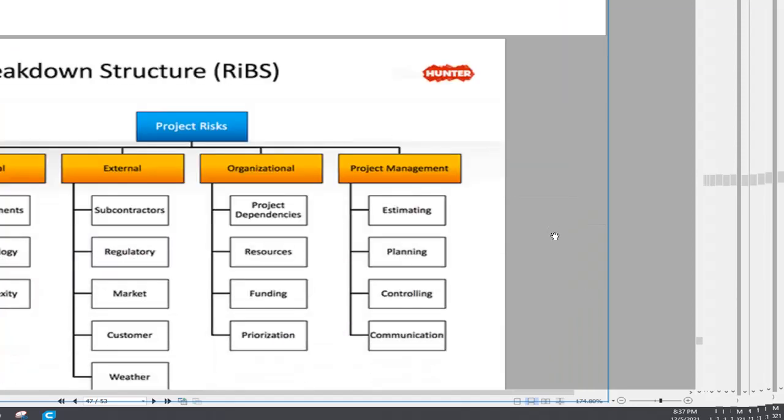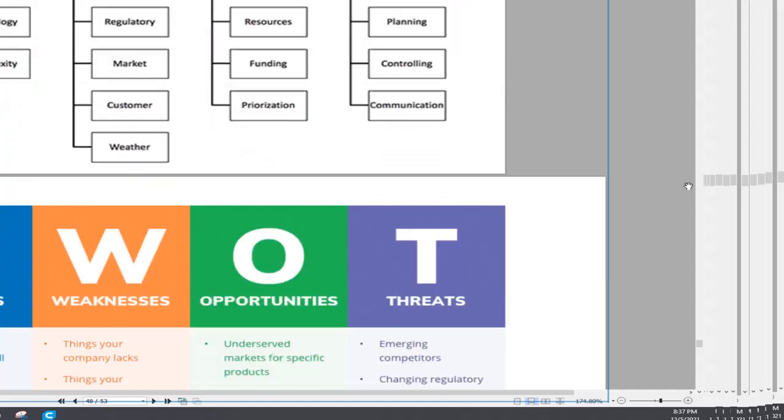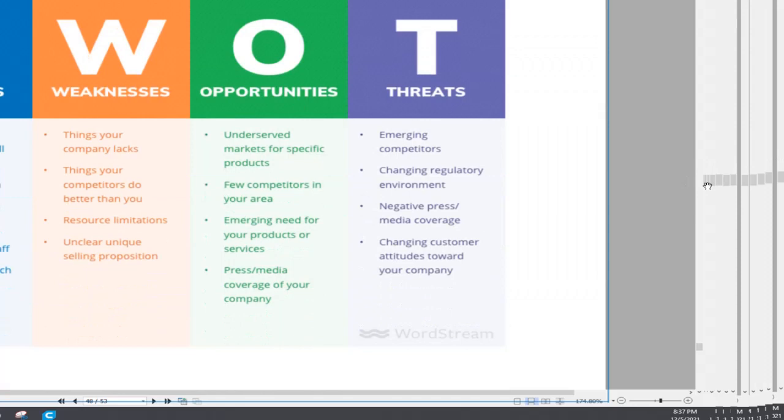We already discussed this one. Then the risk breakdown structure, RBS. Then the risk analysis is SWOT: strength, weakness, opportunity, and threat.